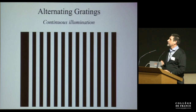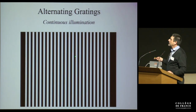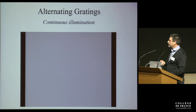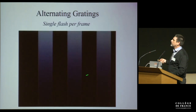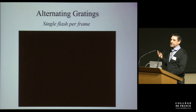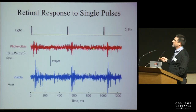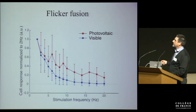And to measure it, one of the standard tests is a moving, alternating grating. With normal lighting, you would use just continuous illumination, but since we have to use pulsed light, if you operated at low frequency, it would be very difficult to tell if it's actually moving or just flashing. The retina responds to both flash and motion, so it's basically impossible to tell the difference. Therefore, we operate at a high frequency where flickering fuses.